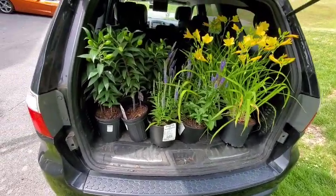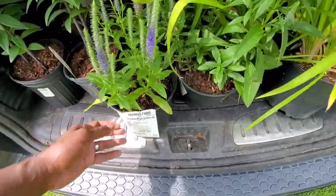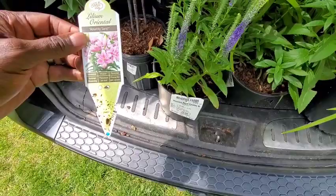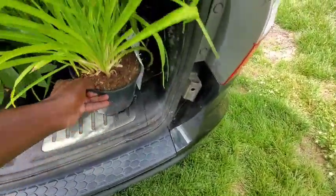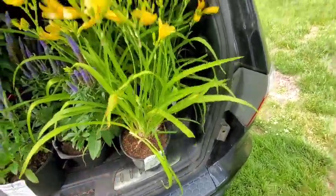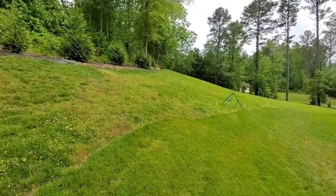All right, so we've got our flowers back here, returning from Meadow Farms. Let's see what we got. We ended up getting the royal candles, Veronica Royal Candles. Those should be nice. We ended up getting a couple of lilies there, Rosa Lily Sarah, a nice pink flower, with some nice height, so those should be nice. We ended up getting a very tall one, called the Day Yellow Happy Returns. Essentially that's a nice bright yellow flower there. So all of these are going to go on my hillside over that way somewhere, so I can get a little bit more color up there.